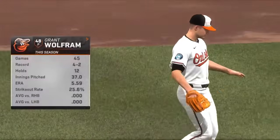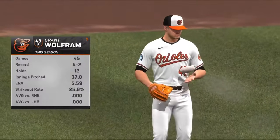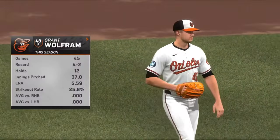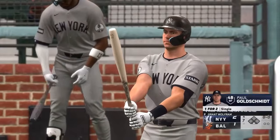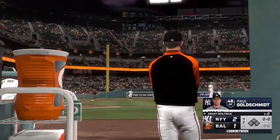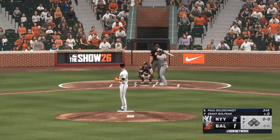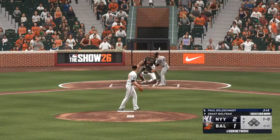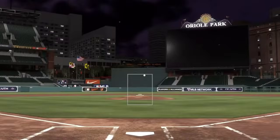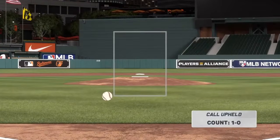Now pitching for the Orioles, they hand the ball over to a new arm, number 48. This southpaw's been really good against left-handed hitters. Leading off for the Yankees, the right fielder, Paul Goldschmidt. Ball 1. Challenge from behind the dish here. And the call stands. It was indeed a ball. So that removes their last challenge.